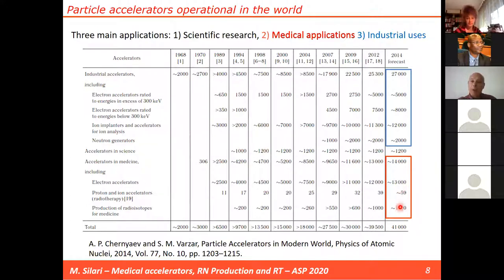And quite a good number, more than 1,000 now. This is actually 2014, so this number certainly has grown in the meantime. So probably now we're closer to 45 or 50,000. But a good fraction are small cyclotrons that are used to produce radionuclides for medical diagnosis mostly.